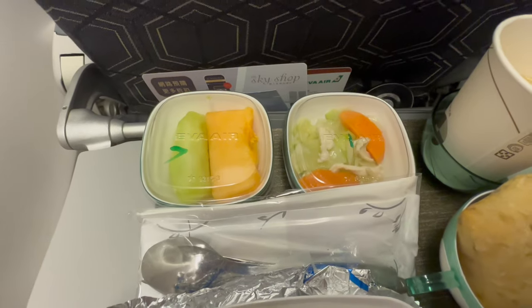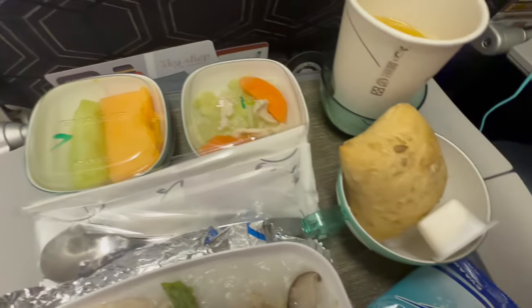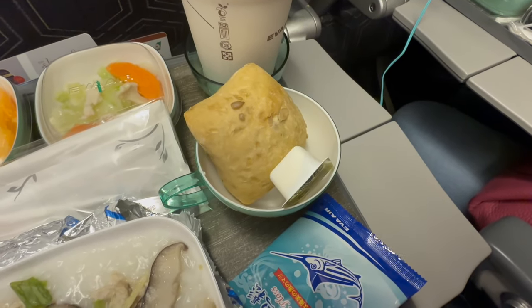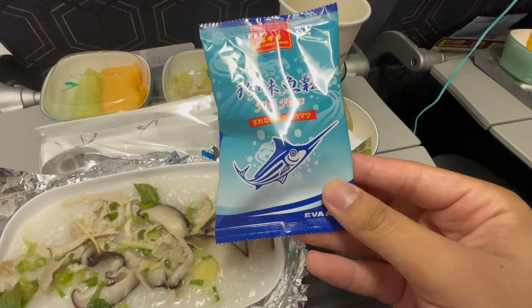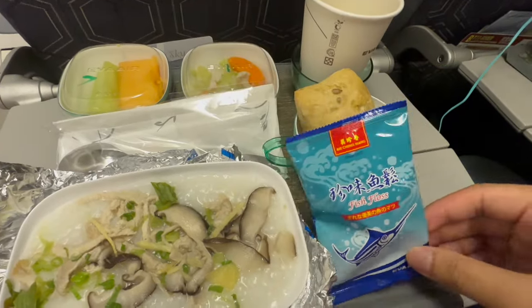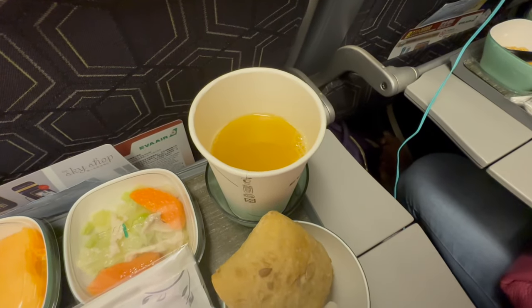The sides include a salad and fruit bowl, both of them taste good by the way, and it's nice to have some healthy options in my meal. Also similar to the previous one, you get your bread and butter. No need to explain more about that one, it's a nice appetizer. What's different from this meal however is the addition of fish floss, which is basically fried minced fish. I tried eating them, but it was best to put them in the congee instead. And as for my drink of choice, a cup of orange juice.